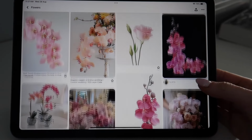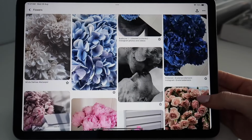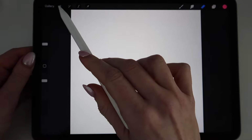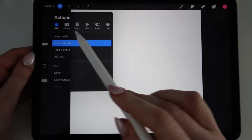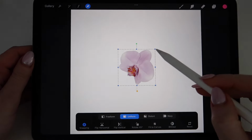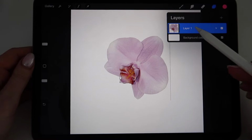So for my digital fabric design, I knew that I wanted to have watercolor style illustrations of real flowers. So I used Pinterest and a little bit of Google to find photos of flowers that I really liked. And then I imported them directly into Procreate, which is an app that you can use for illustrating on an iPad. Procreate is really cool because you can download little brush kits that give you different effects.